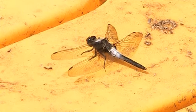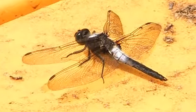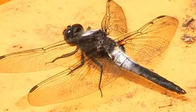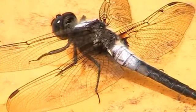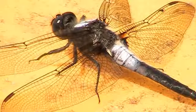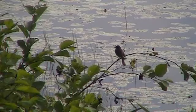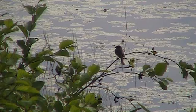One thing I noticed about the dragonflies this time was just how much they're able to move their abdomens. Take a look at that abdomen moving. Here's one of the flycatchers that inhabits the edge of the pond.